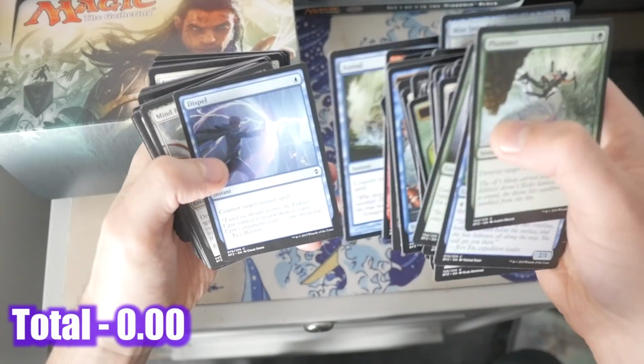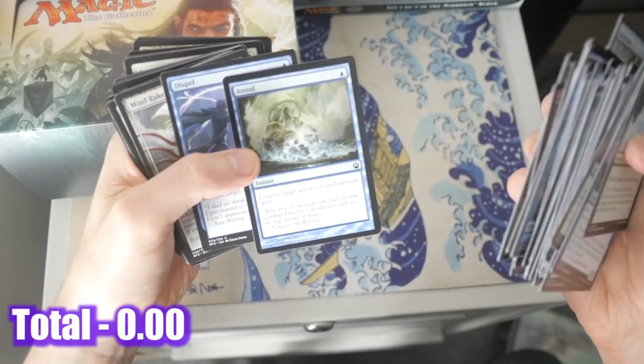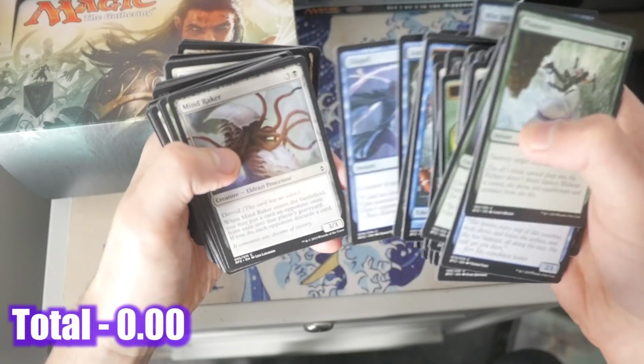Dragon Token, that might be kind of cool. Oh, okay, so that's a card from Journey into Nyx, I think, or Theros.